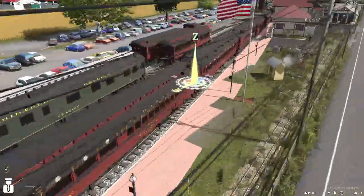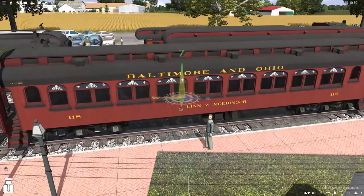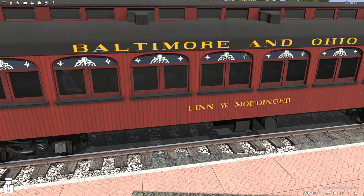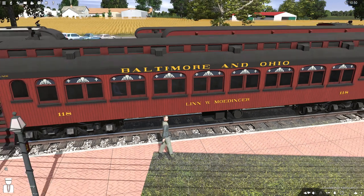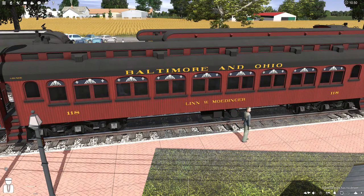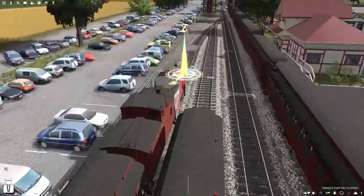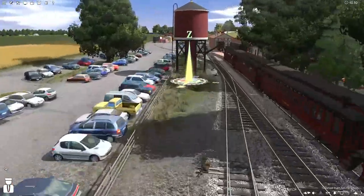If you have any questions, like I was saying with the Indian Valley cars, I am able to supply you guys with the files for this decoration, the Baltimore and Ohio thing, and the Lynn Modinger, along with the numbers and stuff. So you can make this car given the proper tooling to do so. Sorry about the interruptions, by the way.